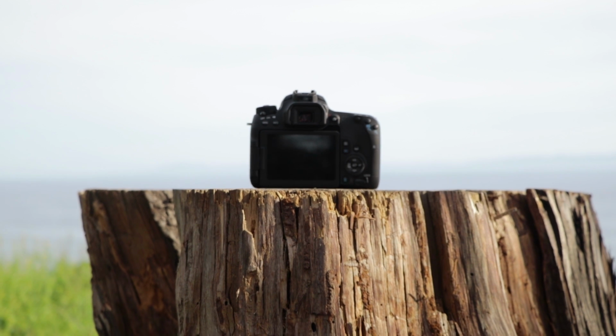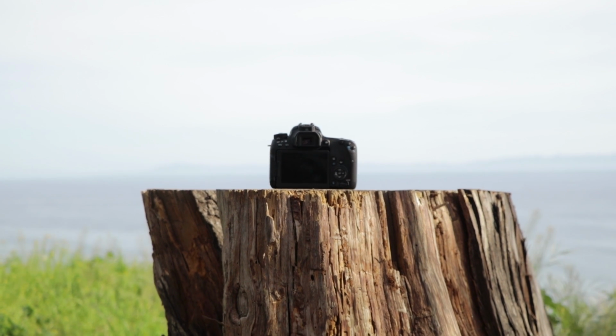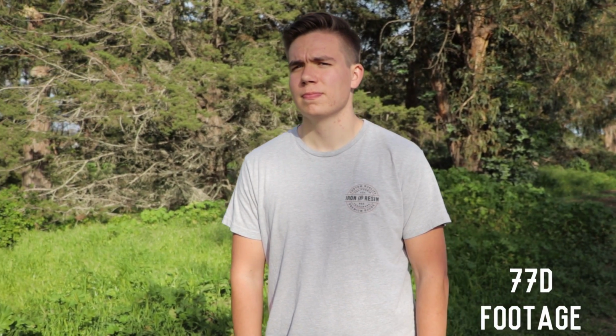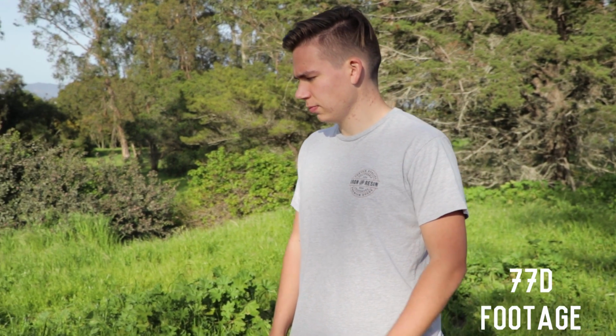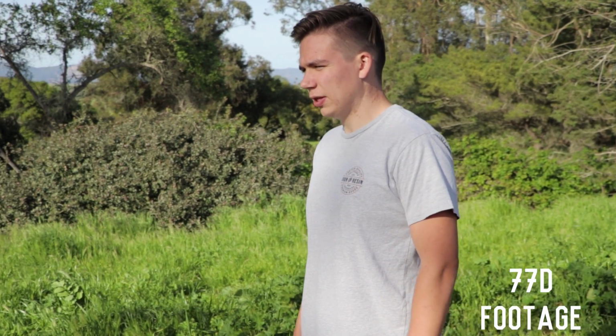While the 77D lacks some features compared to higher-end Canon cameras, what it does manage to include is impressive considering its price point. The footage coming out of the camera is nothing short of beautiful, with a pleasing rendition of skin tones and just colors in general. Footage from the camera is not necessarily the most accurate as far as color, but manages to just look nicer to most people.